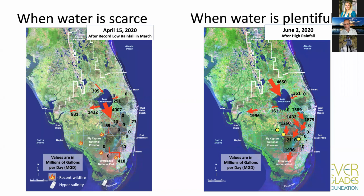And we see the impacts on the ecology of the system with very rapid water level rises. And I described the scenario of the impacts to wading birds, but you can also see, look at this high volume of flow coming into Lake Okeechobee in early June. So that just speaks to the yo-yo effect of how this water management system works and the impacts that it has across the ecosystem.